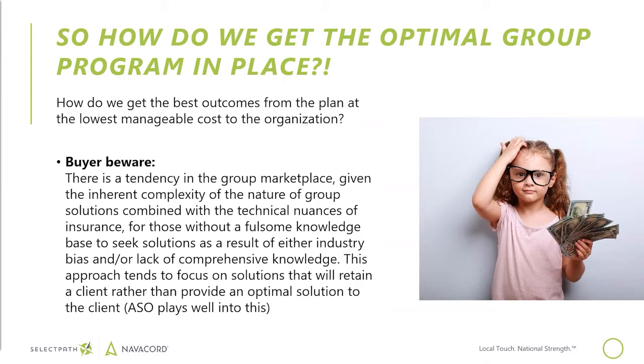And on the opposite side of the spectrum, there are roughly only 50 in that industry that have their fellowship. So it just so turns out that Selectpath has the highest proportion of certified employee benefit specialists with their fellowship and accredited expertise on our advisory staff than many, if not most, if not all other benefit firms.